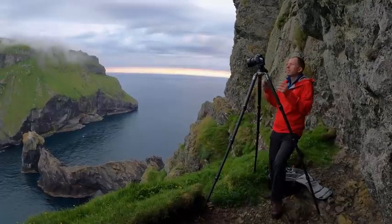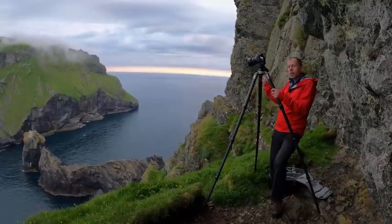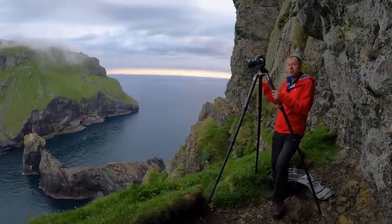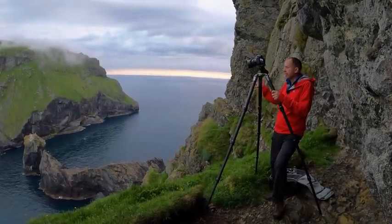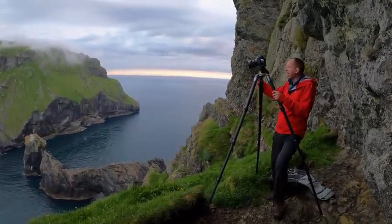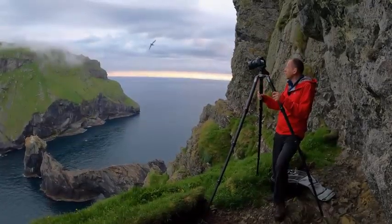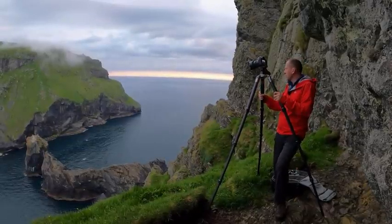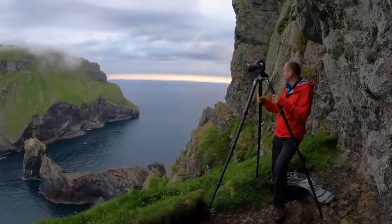So I have to go the other way and go longer than 1 second, because if I go longer than 1 second, the exposure time is long enough that the birds don't register in the shot. So ideally, I'd like them in the shot because they're a key part of the scene and they tell the story, they add atmosphere. But it's just not possible. So sorry guys, but you're not going to be in my shot.